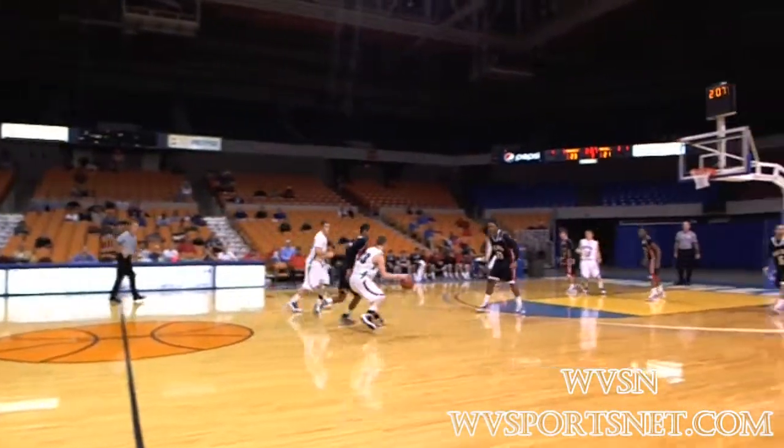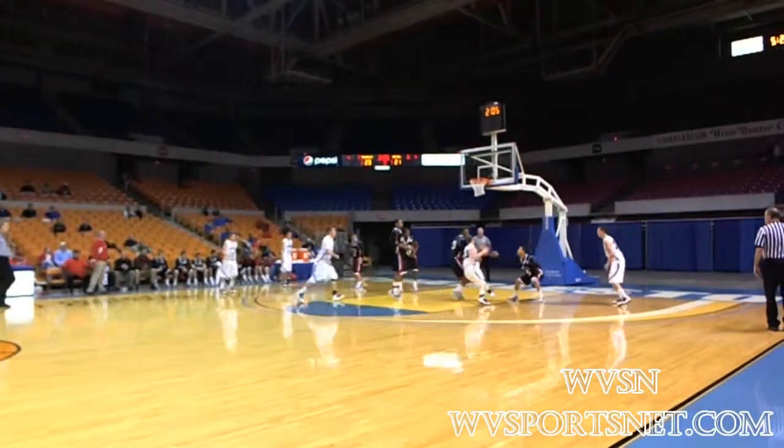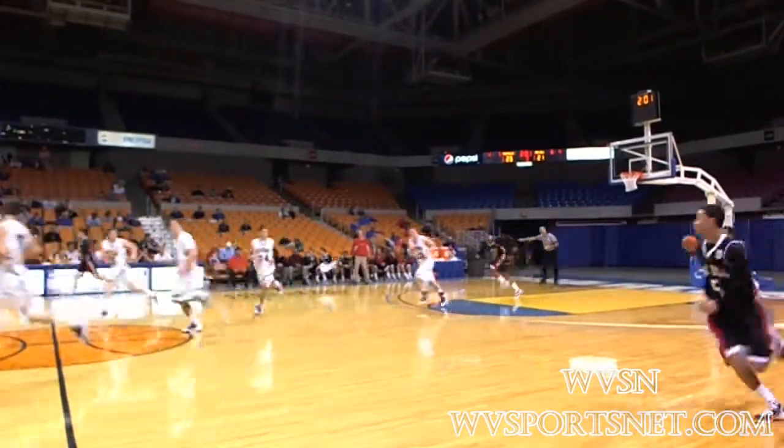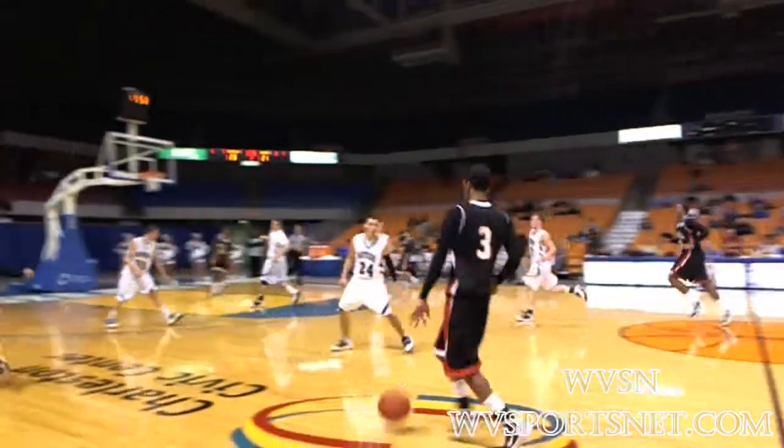And Austin Vance able to save the loose ball there. He's going to work on Khalif Wright. He's not afraid of the big man, but he's not able to finish. And right with the rebound, he'll give it over to DeAndre Leonard.